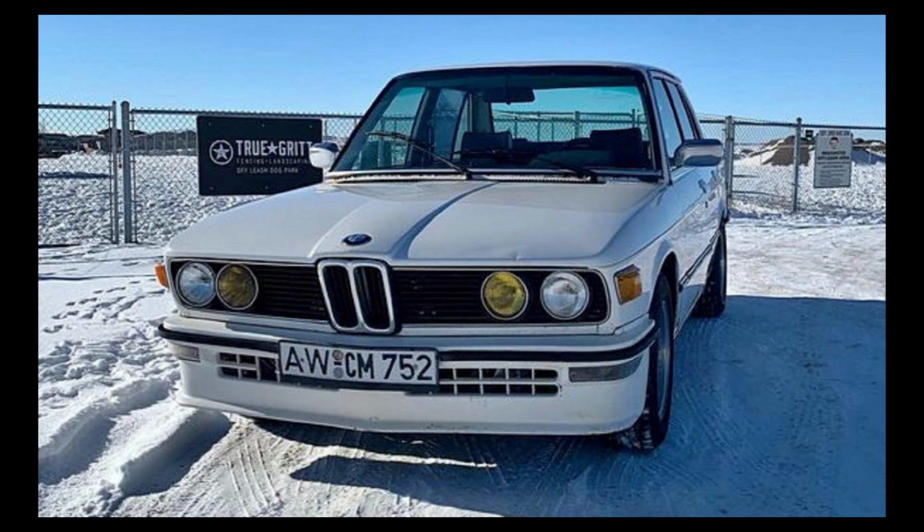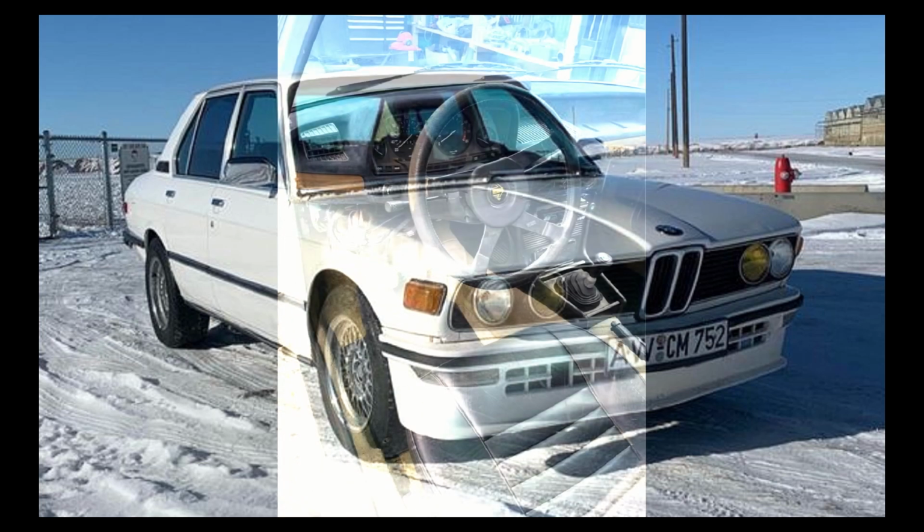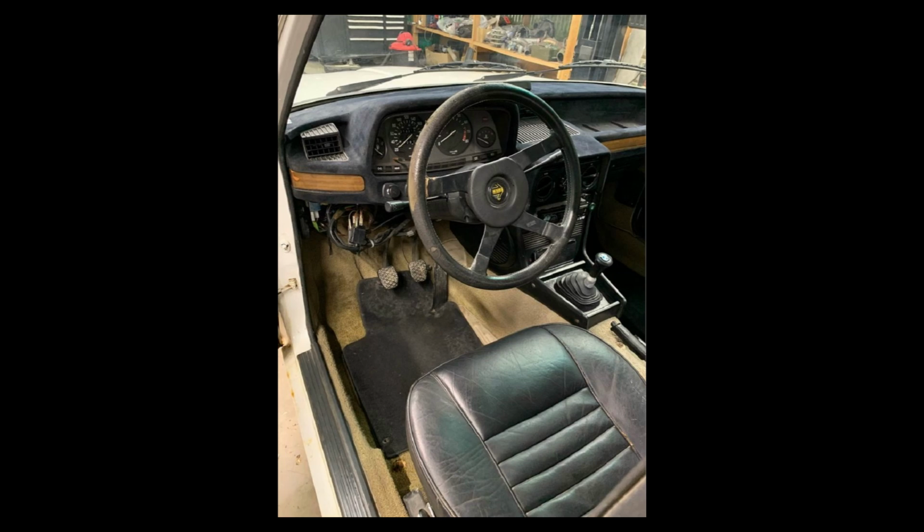The car runs and drives, but does need some work. There's play in the lower left ball joint. The car is very solid, but there's rust around the windshield and the driver's door. The car will need an out-of-province inspection. The price is our best offer.